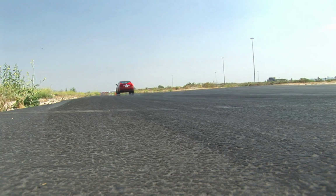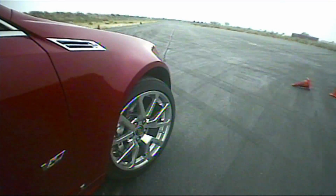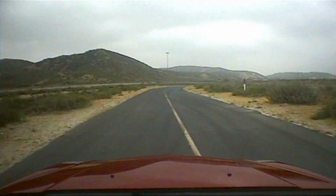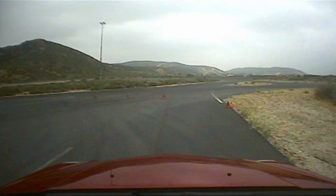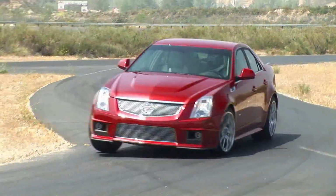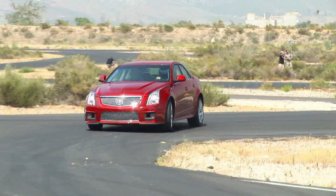That power is just terrific. Really pins your head back. Hard on the brakes. Down into the second gear. Very tight here. You got to be gentle with the power. See the rear end step out just right away. It's a little loose coming over that bump. Hard on the brakes again. Second gear left-hander. And a quick right-hander. And onto a little short front straightaway.